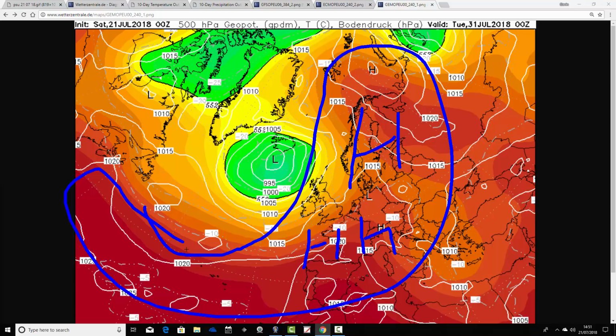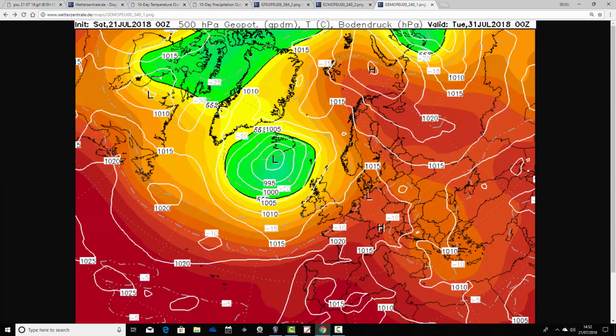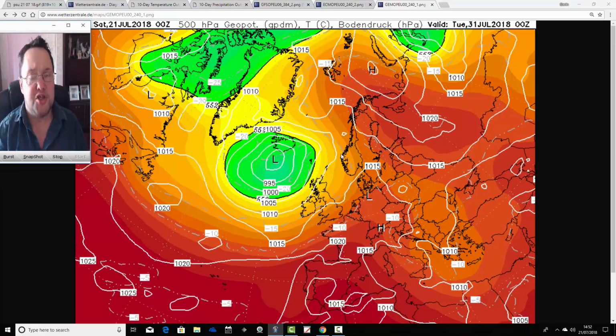And so we would probably, if we could go out into the first week of August with the GEM, which we can't, but if we could, we would probably go off and running into another heat wave through the first week of August. So it's still a little bit uncertain for the end of this coming week.